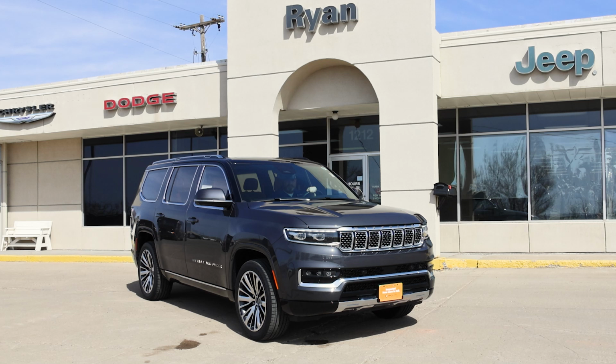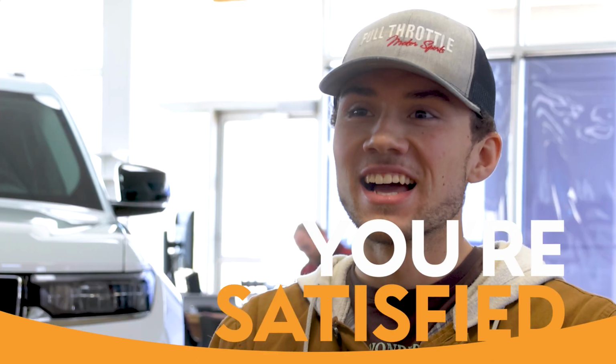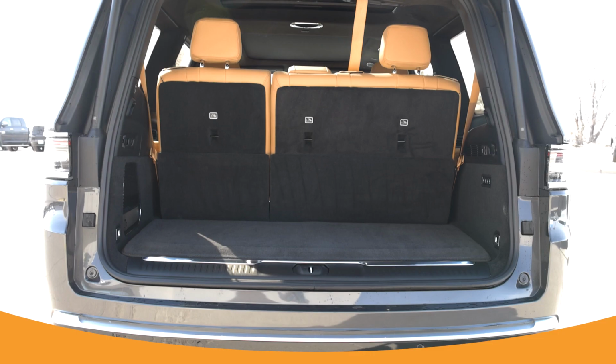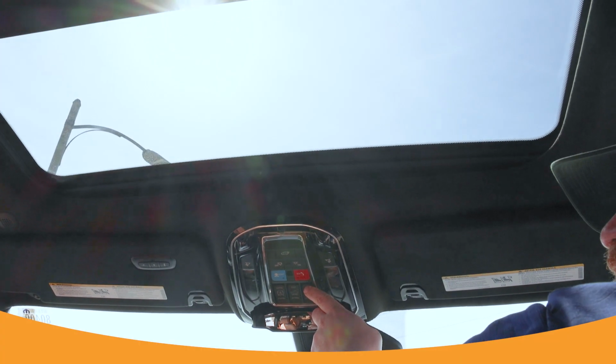Carefully selected and fully certified, this 2022 Jeep Grand Wagoneer is just what you've been looking for. Of course, it has the style and comfort you need. Heated leather, seating for seven, there's ample cargo room in the back, and it features a tri-pane panoramic sunroof. But the thing that sets this Grand Wagoneer apart from any other large premium SUV is the technology.